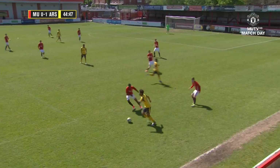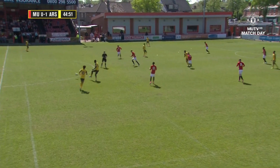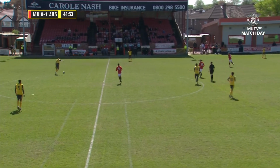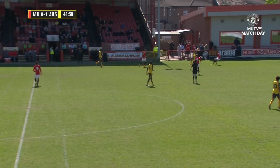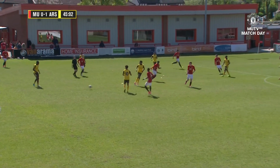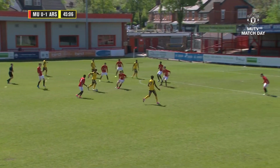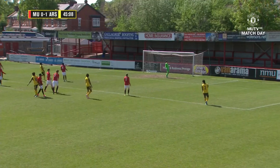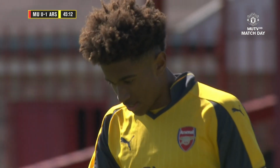Reece Nelson again. Three goals at the weekend against Blackburn. Just sort of looking to roam around and cause problems for United in Arsenal's number 10 shirt. Here he is again for Da Silva. Nelson once more, looking for space, looking for the target too, but once again it's an Arsenal effort that's lifted way too high.